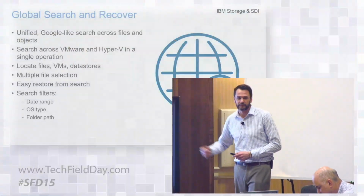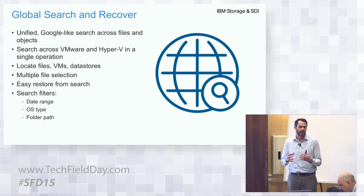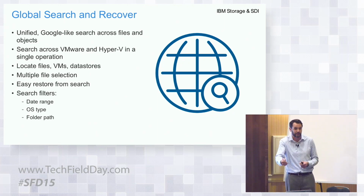And then I mentioned the global search and recovery. So it is a single, unified catalog across all the infrastructure. So if you need to do a file recovery, you don't need to know which server it sits on. You don't need to know which hypervisor it's on. You literally have a single interface where you can type in, and there's some filters as well, and it gives you the ability to do file recoveries either back to the original location or to an alternate location as well. And again, that can be combined with our role-based access control, so you can provide the ability for, say, self-service based file recovery.